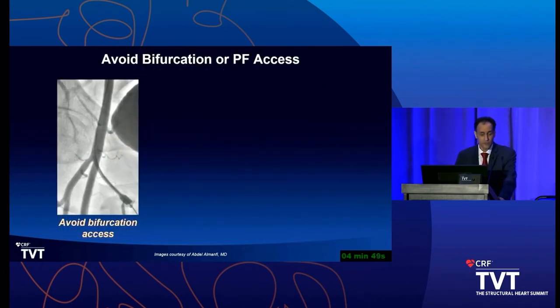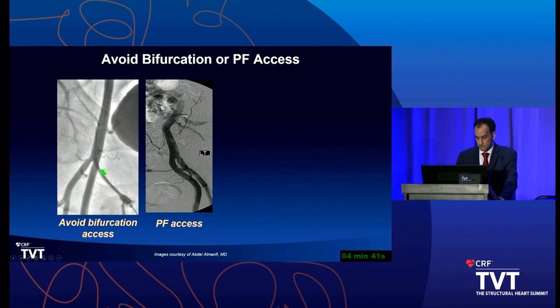This is an example of a poor access where you actually stick the artery in a bifurcation, where you're going to have trouble at the end. Again here, try to not stick the profunda. Sometimes we go and stick the SFA if the SFA is too large and the bifurcation is high, but we do this in exceptional cases. But always aim for the femoral head.